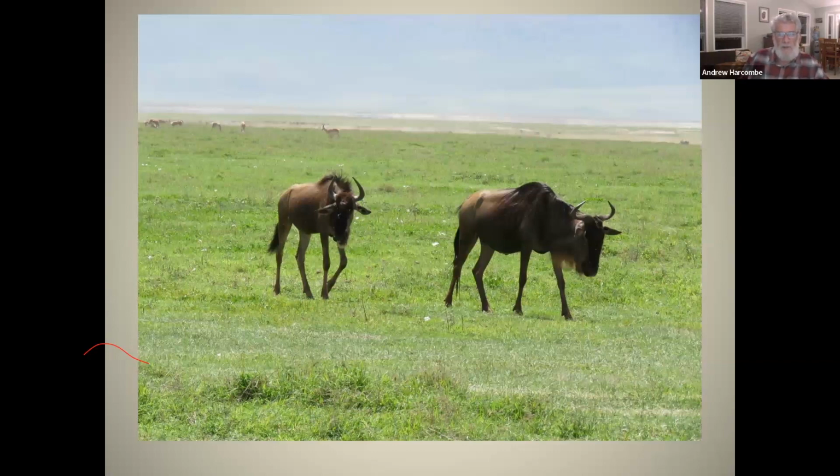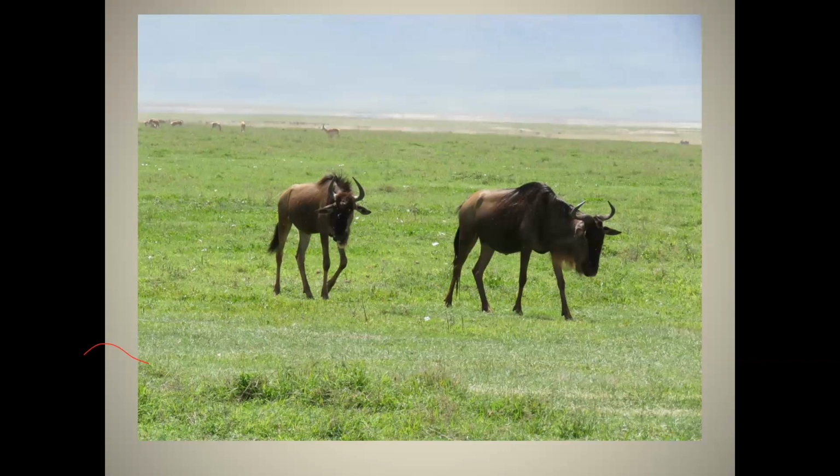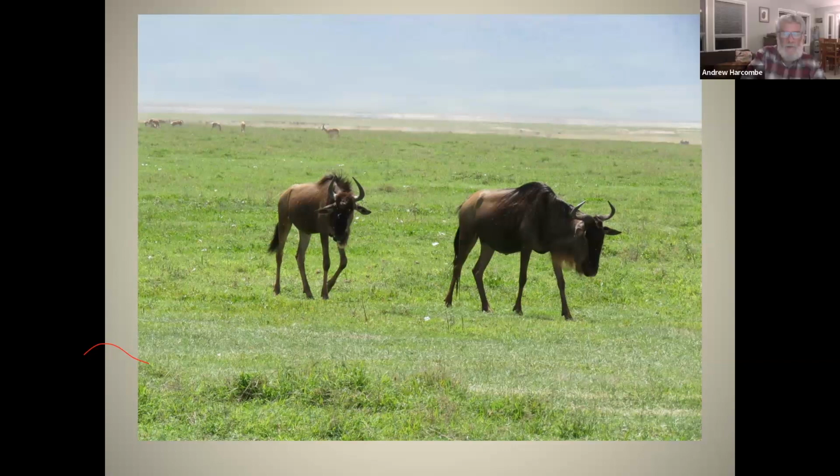Another name for wildebeest is gnu, G-N-U. If you thought that's what they were rather than wildebeest, it's the same name. They're probably the most abundant large game species in that area of Africa. I didn't know that.